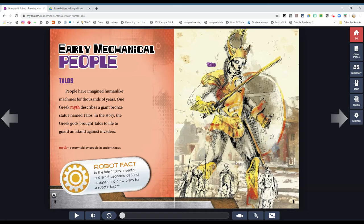This is Talos. Robot fact: in the late 1400s, inventor and artist Leonardo da Vinci designed and drew plans for a robotic knight.